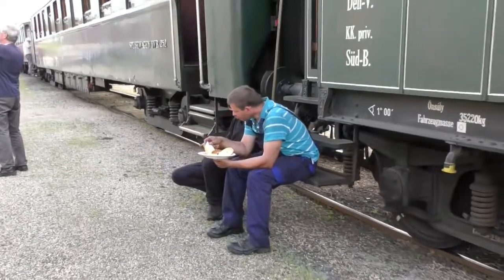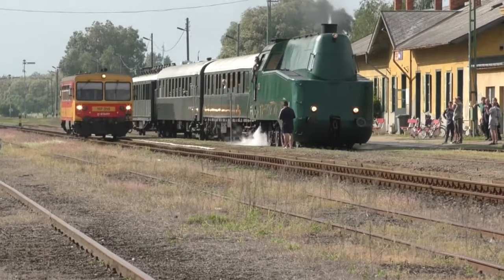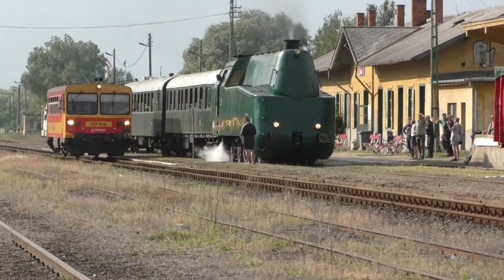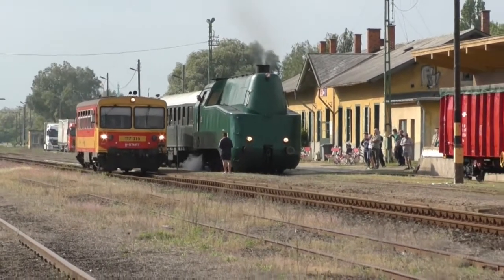The crew took advantage of the stop for a meal break. While the locomotive was serviced, one of the infrequent passenger trains formed of a Hungarian Class 117 single rail car appeared at the station.